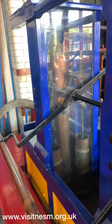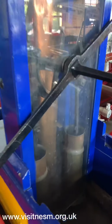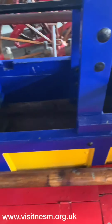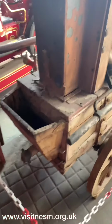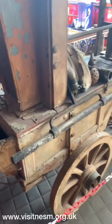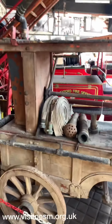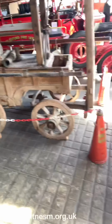So you can see the Perspex screen just in there, and as you pump the handles up and down to get the water, you can see the pistons moving just inside. Water goes straight into the top of there. It would have mainly used a bucket chain to pour water from rivers straight into the back of the fire engines just there. And as the firefighters, or volunteers, pumped them, the water would be pumped straight out the top, as I said, onto fires.